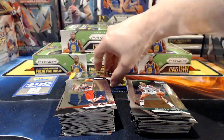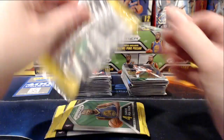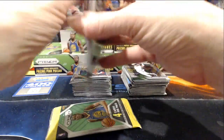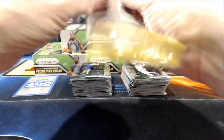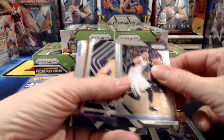DW, you don't want any autographs anyway. You just want those shiny silver prisms. Surprisingly, there's a ton of people that feel that way in regard to Prism. One of the few products where people aren't chasing autographs. But yeah, I'd say a lot of people share your sentiment. You just want that elusive rookie silver prism. That's what we're all chasing here.